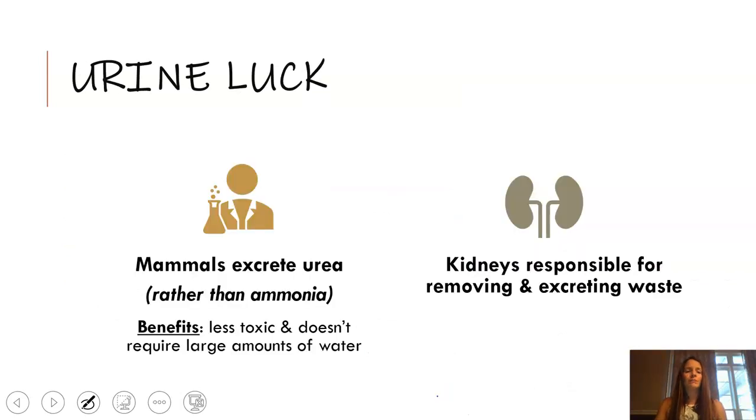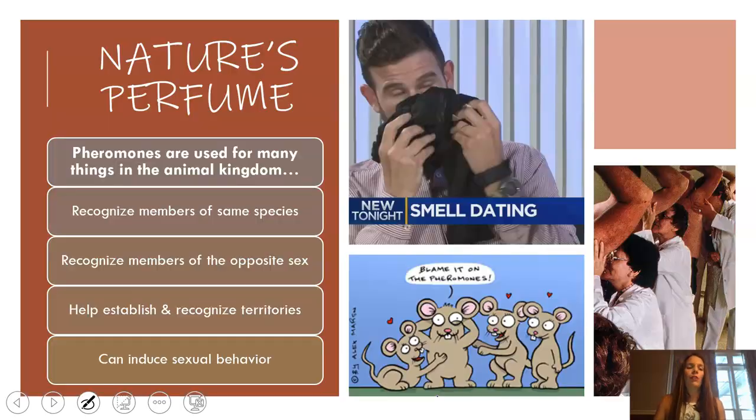Bats also do this. In terms of excretion, mammals excrete something called urea instead of an ammonia-based waste, and this is less toxic, and it also does not require a large amount of water, so it helps us maintain that water balance within our bodies. And the kidneys themselves, that's the main organ that's responsible for removing and excreting waste.